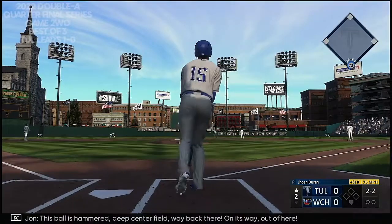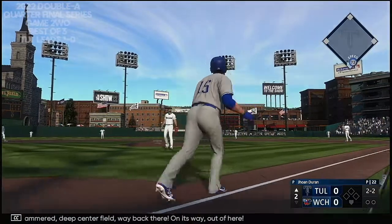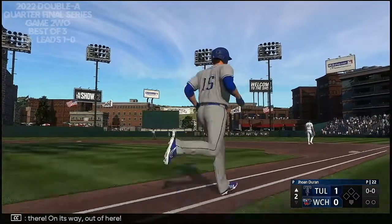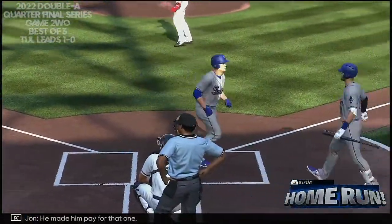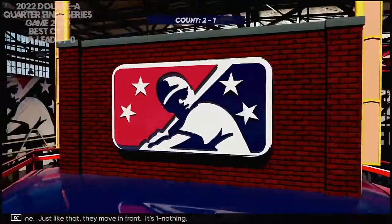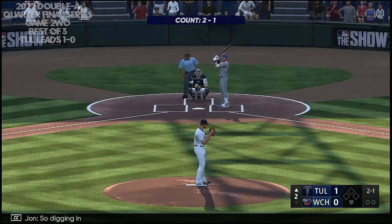This ball is hammered deep center field. Way back there. On its way. Out of here. He made him pay for that one. Just like that, they move in front. It's 1-0. So digging in, Andy Páez.